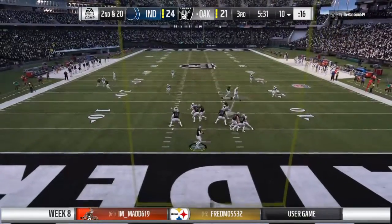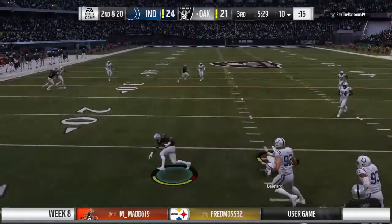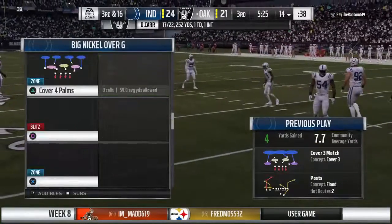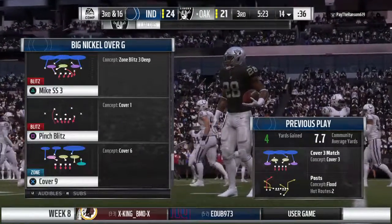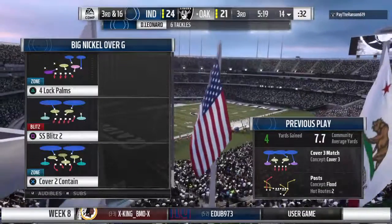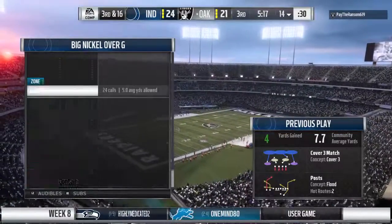Now Carr throwing on second down. Now he'll dump it underneath to his running back, complete. And he'll get it up a little shy of the 15. They'll spot him down at the 14-yard line. It'll be a gain of 4. And they're going to be staring at a 3rd and long here.